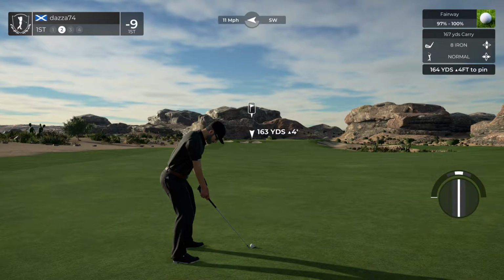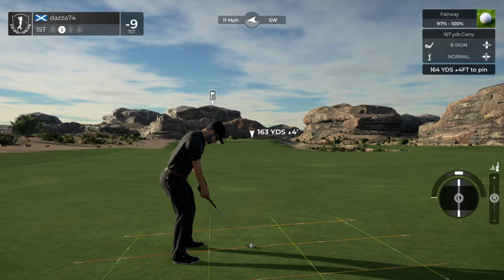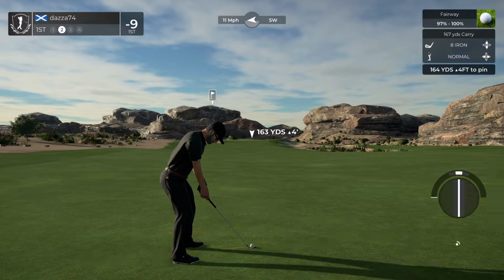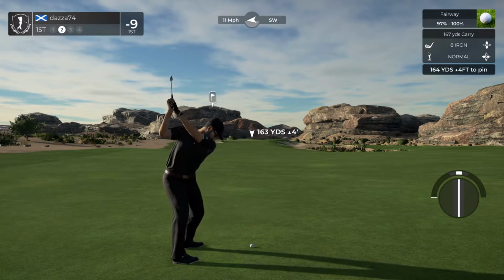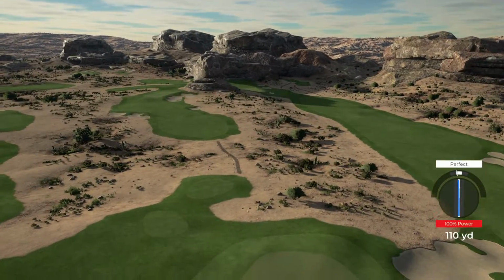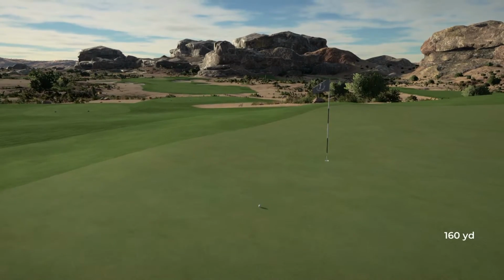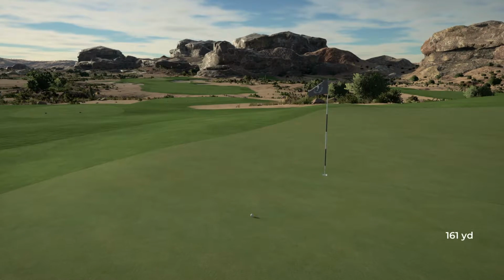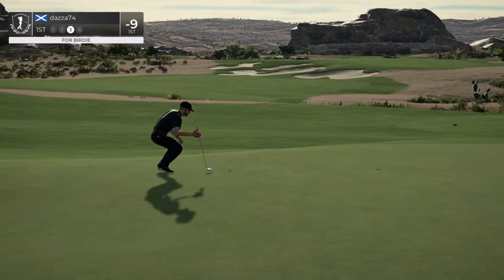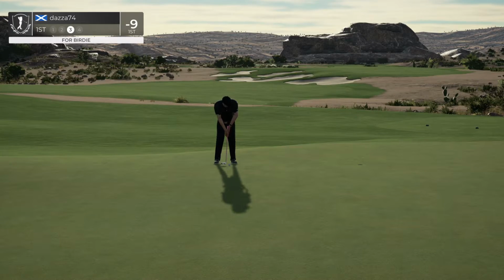All right, what do we got here? Looking like about 165 to the pin. Oh, good work out there. You found the green there, and that's understating it. Man, could have a birdie here.